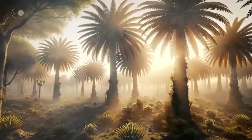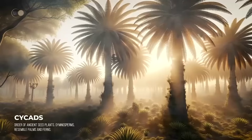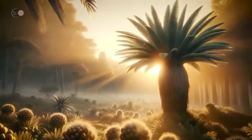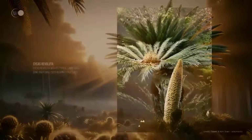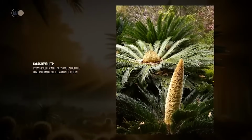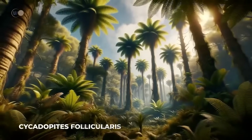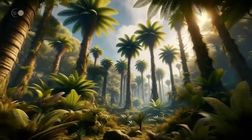At the same time, cycads also appeared. They are considered to be close to conifers despite their deceptive appearance as a cross between a fern and a palm. The reason they are so close to conifers is that they too contain the various reproductive organs which are located at the heart of the leaf crown in the form of a modified leaf cone known as a strobile. The cycadophytes, follicularis, and Cycadophytes granulatus, found here, are only just beginning to colonize the soil.